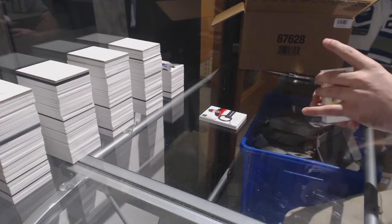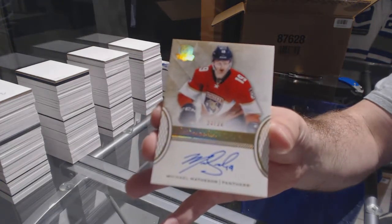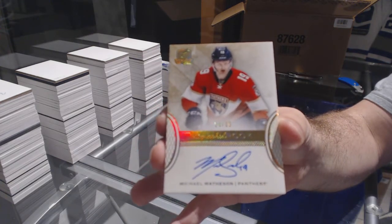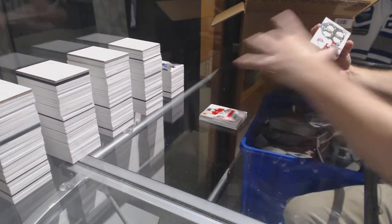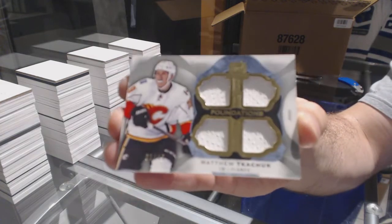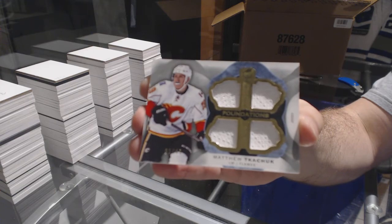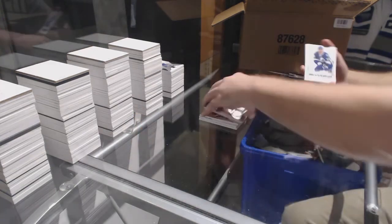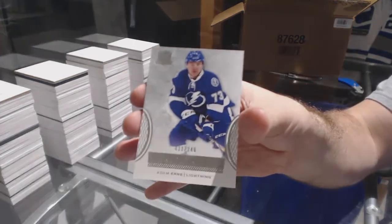For the Florida Panthers, gold rookie number 36, Michael Matheson, gold rookie auto. Michael Matheson. For the Calgary Flames, numbered 1 of 49, Matthew Tkachuk, quad jersey. Quad jersey. And number 249, Adam Erne for the Tampa Bay Lightning.